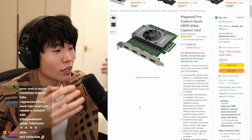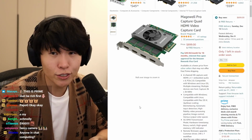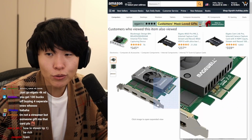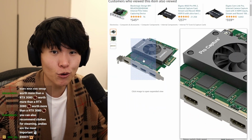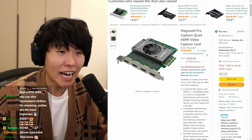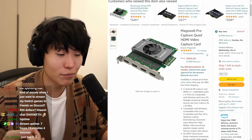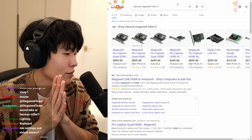If I want to have an extra high quality camera, I can set it up elsewhere and I have a slot to plug it into. Now, if you don't foresee yourself using all four, don't buy something with all four. You can buy something with two or one even. But if you somehow need to capture four separate things at the same time, you can get one of these. 99.99999% of you will not need that. At most, you need one for your Nintendo Switch or your Xbox or your PlayStation. So that's capture cards.